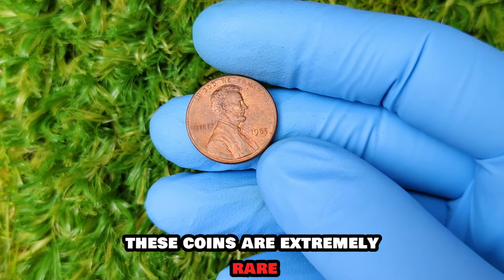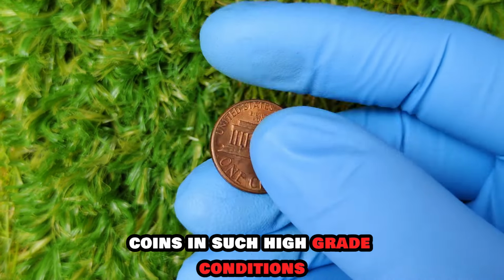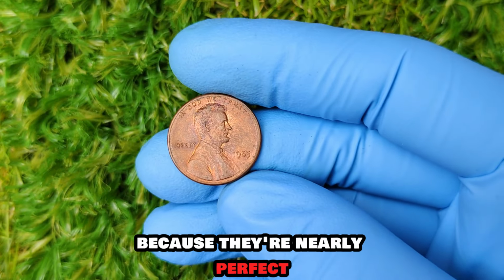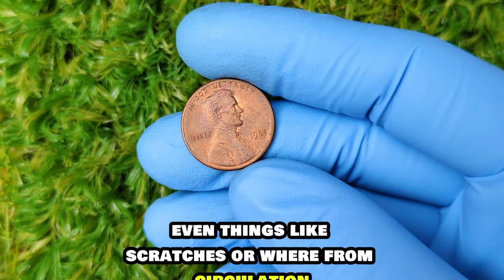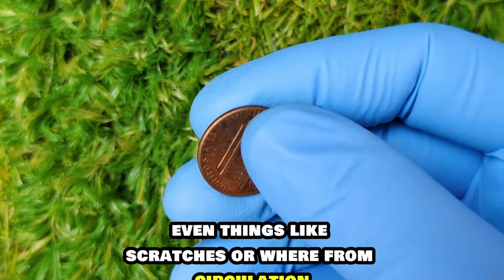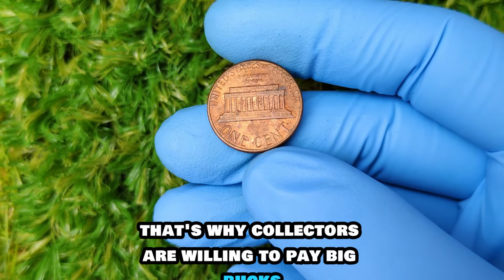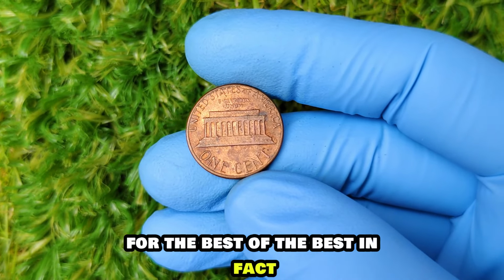These coins are extremely rare. Coins in such high-grade conditions are considered highly collectible because they're nearly perfect. Tiny differences, even things like scratches or wear from circulation, can drastically affect a coin's value. That's why collectors are willing to pay big bucks for the best of the best.